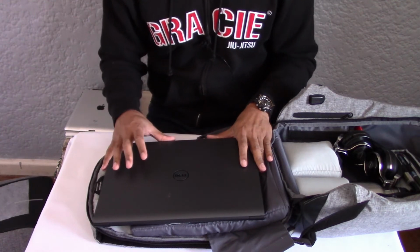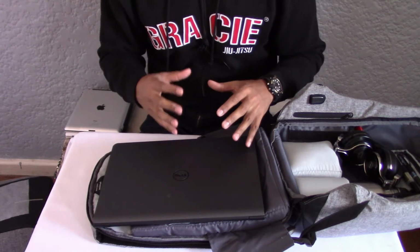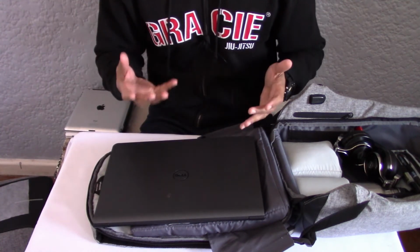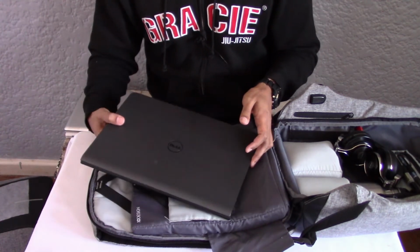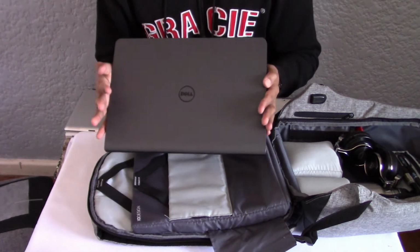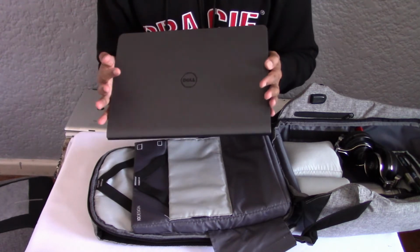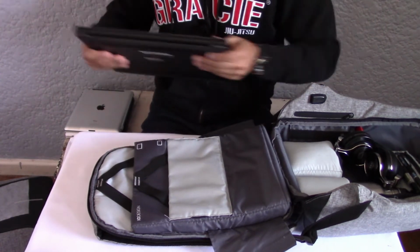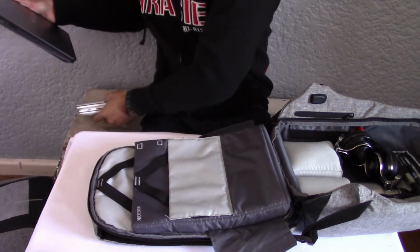Remember, your EDC backpack has to be adaptable because you aren't going to do the same thing every single day. You've got to be able to adapt, and it's got to be a bag that can adapt to different situations. So if I know I'm going somewhere and I'll be doing lots of intensive work on my PC, if I'm going to do editing, that kind of thing, I'll take this. Otherwise, what I will take is one of these.